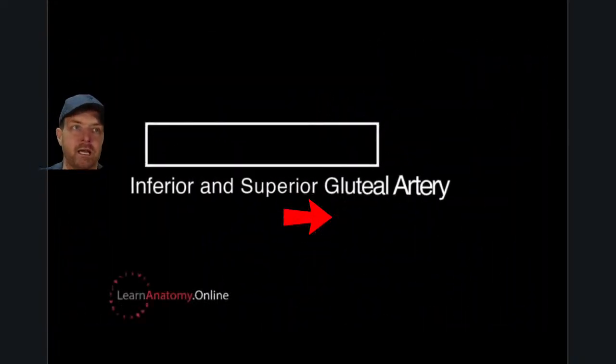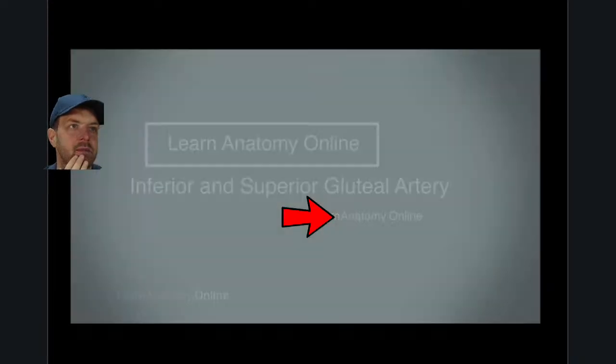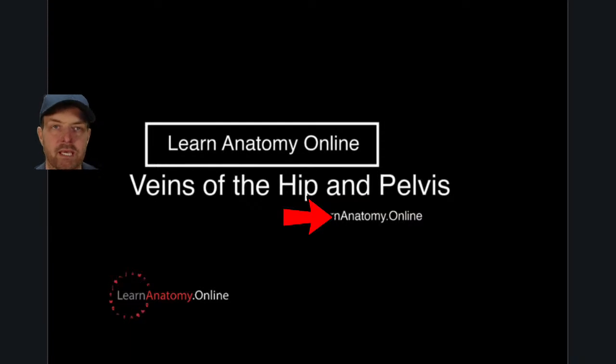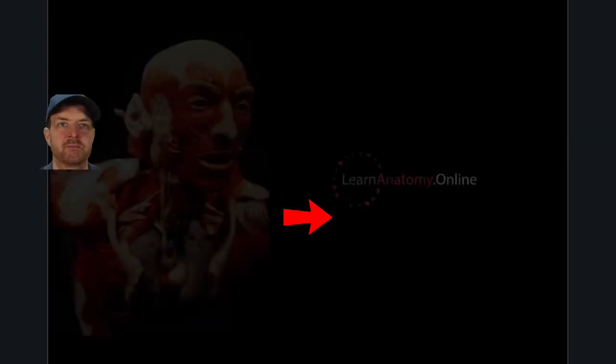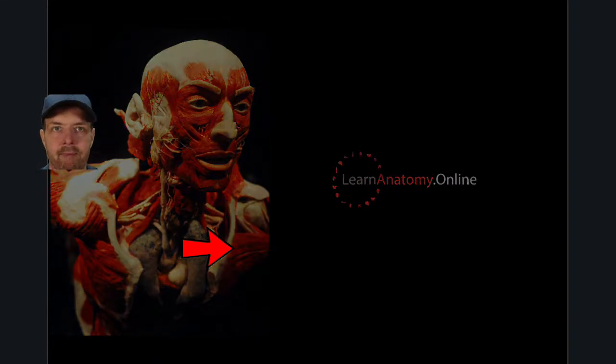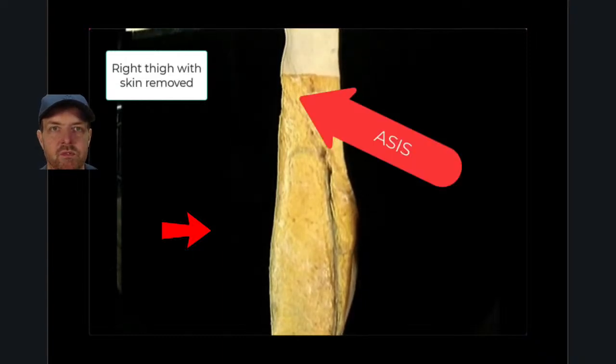Okay. And then the last one that we're going to have a look at, some of the veins. Just show you this one. That will take us perfectly up to time then. Okay, so let me just pause that.